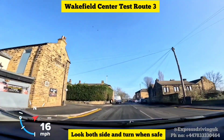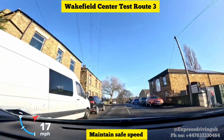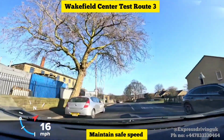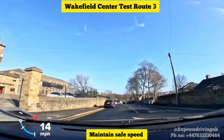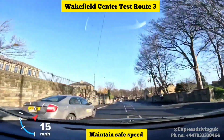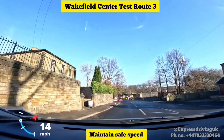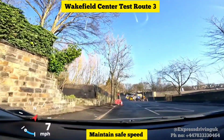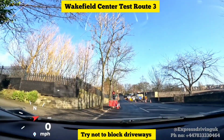So I indicated and moved out. And these parked vehicles, just make sure that you're passing them and not getting too close to any oncoming vehicles, if there are any coming, okay? In a short distance, we have got some temporary traffic lights, so make sure you park where it says when red light shows wait here. So somewhere here and not covering or blocking the driveway. That's perfect. Well done.